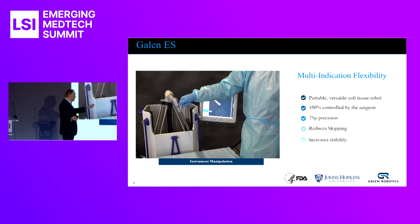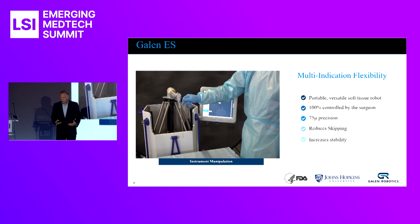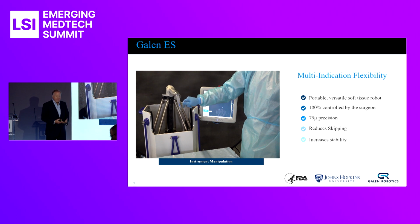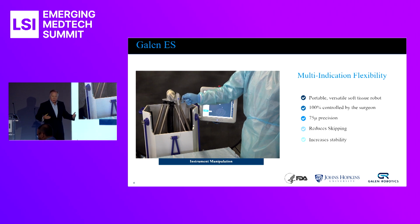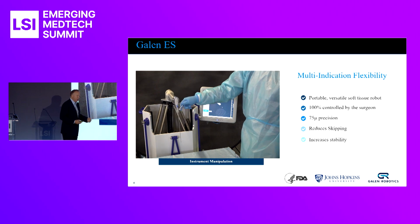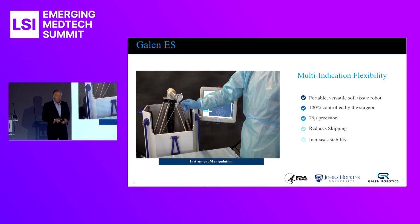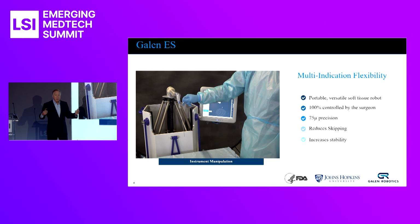So what we do, we hold any instrument the surgeon already owns. So what we're doing is providing power steering to existing tools that are already in the OR. And with that, we can offer a high level of precision, high level of accuracy and stability. And this is really what a lot of the surgeons really want. It's just, I want to have my tools have power steering or some surgical assist.